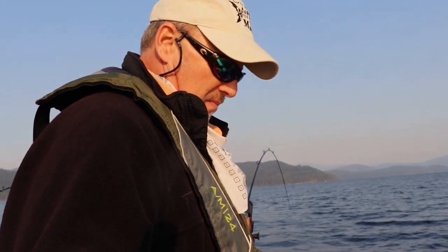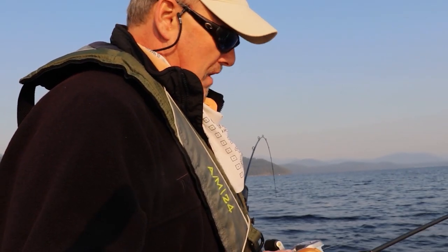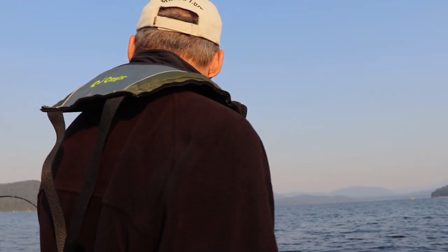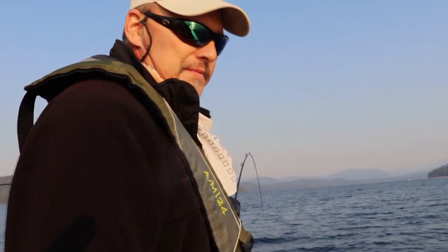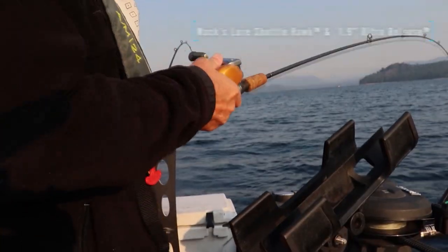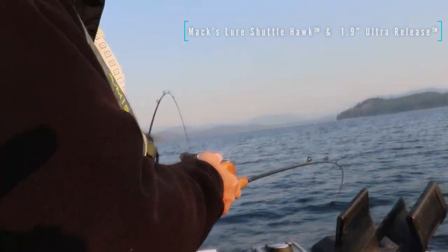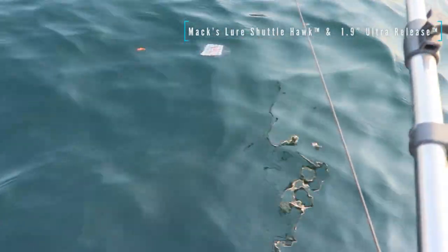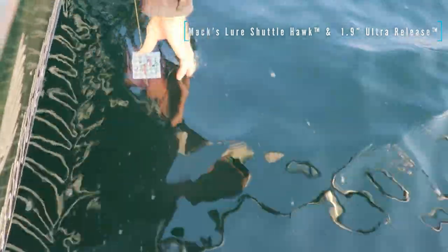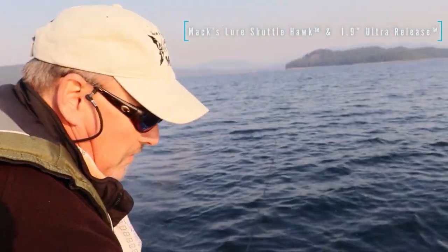I'll put this one about 10 feet above the other one. And there we go. That rod's now sitting at, this one's at about 40. This one's about 30. So really easy to use. And then when I get bit or something, pop it off, and the Shuttlehawk will float back up to the top. Easy to use. Pull it back in. Grab the release, grab my line, snap it back in and go back down.